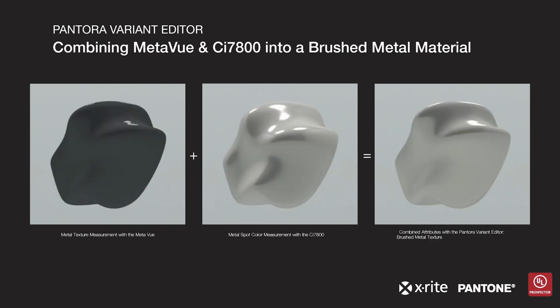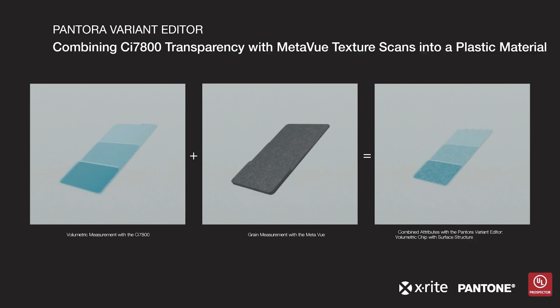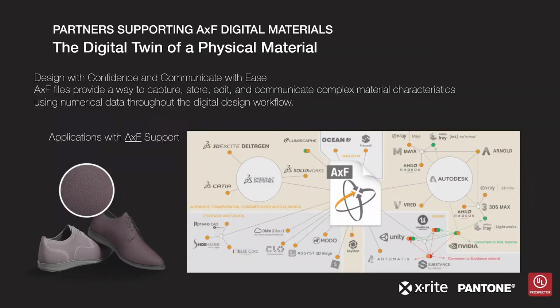This is also possible with metallized objects. So here you have a metal texture measurement done from a MetaView and a metal spot color measurement with a CI 7800 sphere spectrophotometer. And you can combine that into a new brushed metal texture type material. Or, with a CI 7800 benchtop spectrophotometer, you can measure volumetric materials like a transparent plastic chip, and then combine this with a grain measurement or a texture measurement to a new textured transparent material. And of course, you can then use these materials to render them over any given object.